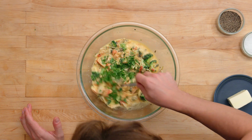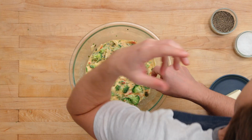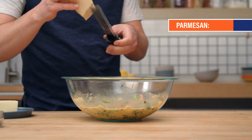This is not an omelet where the egg is the main event and there's small amounts of fillings. This is a frittata. The leftovers are the main event. The egg is simply a binder. It's simply a pedestal onto which you will place your ingredients that you're looking to get something new from. I've got cheese. I'm putting it in. Do you need it? No. Can you use any cheese? Yes. But Parmesan is delicious.